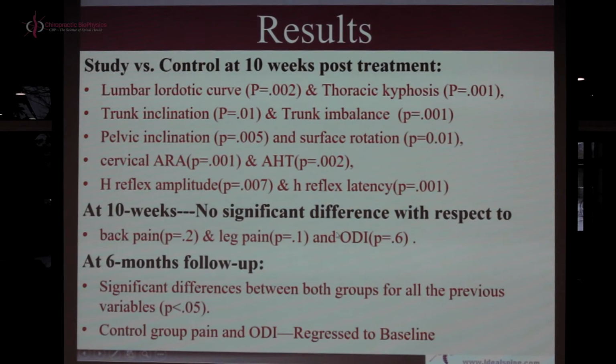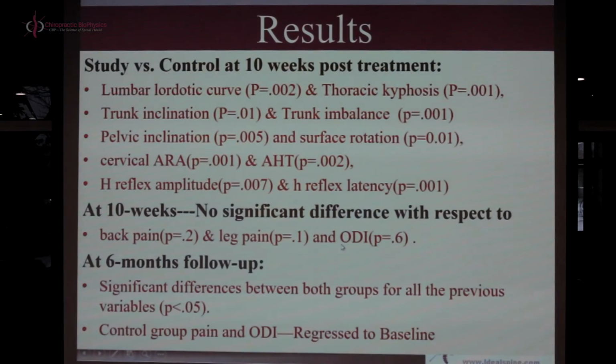At 10 weeks, both groups are better with their low back and leg pain, but they're the same amount better. There's no difference in the Denneroll group compared to the control group in low back pain improvement and leg pain improvement. There's no difference in the Oswestry Disability Index. In other words, both groups are better than when they started at the end of 30 visits. They are better in their back pain, leg pain, and disability, but there are no group differences.